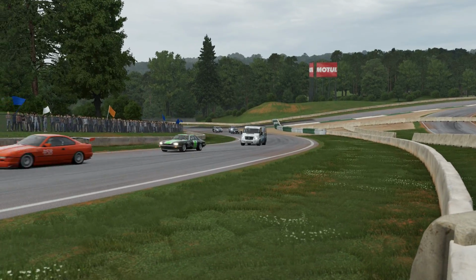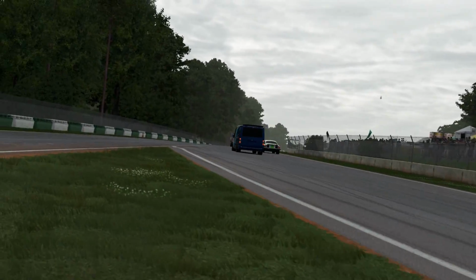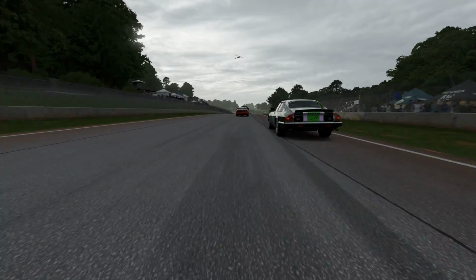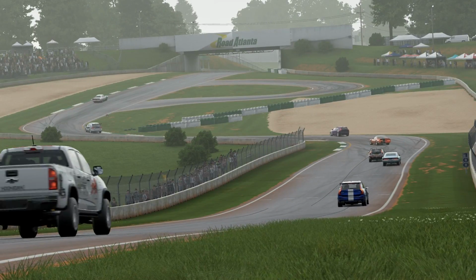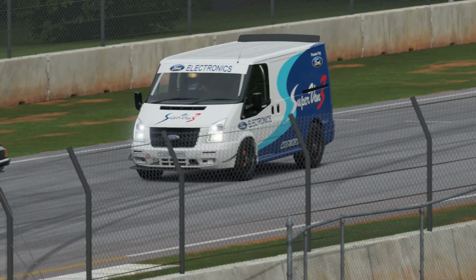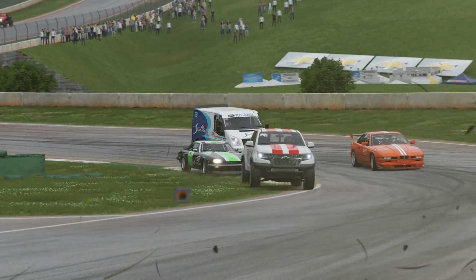Probably your best spot for overtaking around. Certainly the easiest spot for overtaking around this circuit. There are plenty of places, we've seen them plenty go on already in this race alone, but as far as safe spots go, that was the place to do it. The Transit actually got fastest lap of the race here, but yeah, had a lot of work to do trying to work his way back through the whole field.